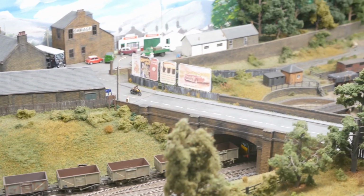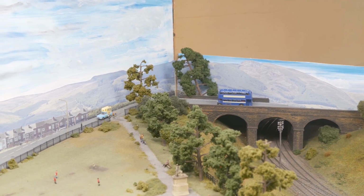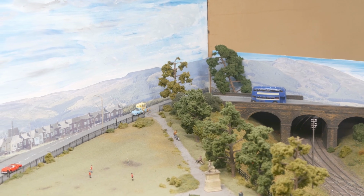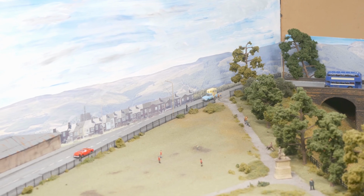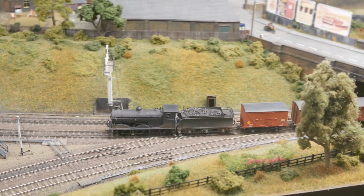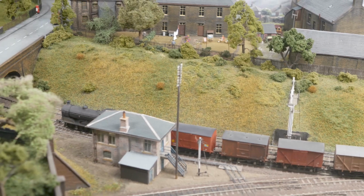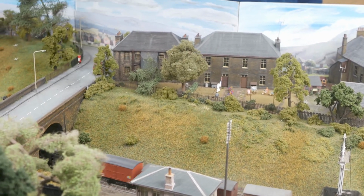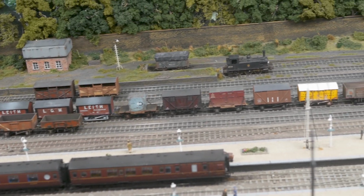This double-O gauge layout is Alloa, exhibited by the Scottish Region Study Group. Alloa is the county town of Clackmannanshire and situated between Dunfermline and Stirling, lying to the north of the River Forth and to the south of the Ochil Hills. It was a busy junction with lines to Stirling and Alva to the west, Dunfermline and Kincardine to the east, north to Perth via the Devon Valley line, and Larbert, Falkirk and Grangemouth to the south. There was also a branch to Alloa Harbour.